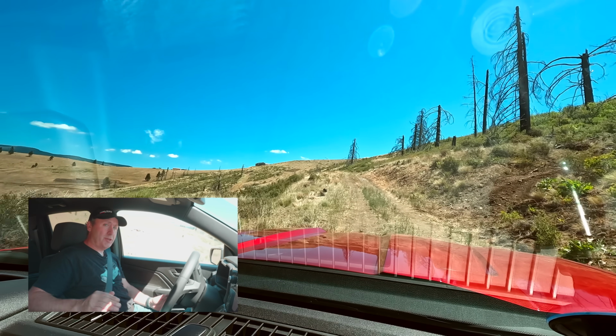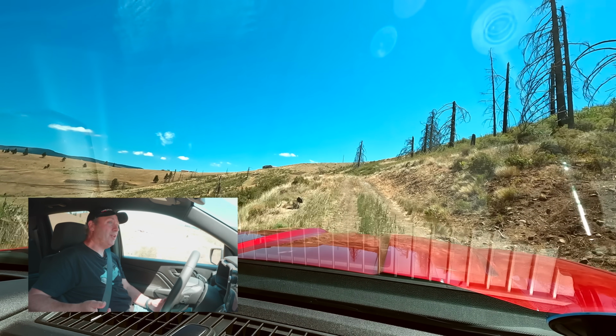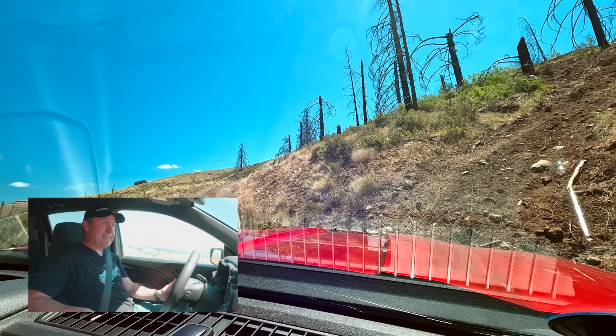But keep in mind, the Trimmer Edition Ranger that I have has more ground clearance, has better approach angle, it has better departure angle, and it also has underbody protection. This doesn't. So it'll be interesting to see how well this does.